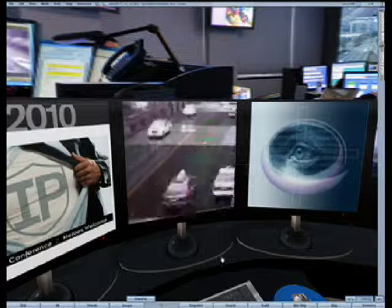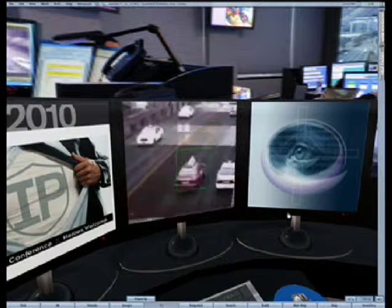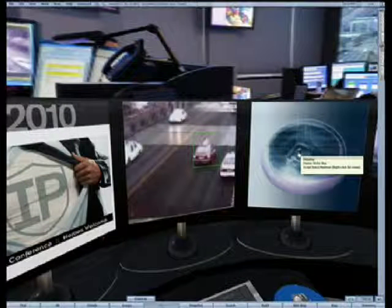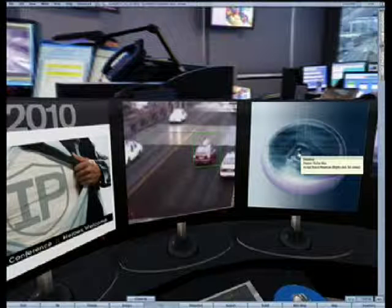Right, so we have a red car going away with a green bounding box that's been generated by an analytic. Pretty familiar, right? And you can do this in real life, but I'm doing this from here. You can be doing it from home as long as you have good internet feed.